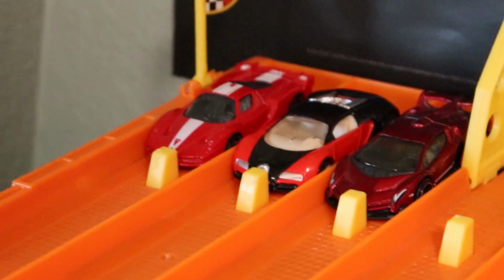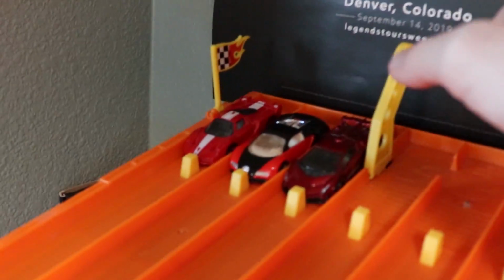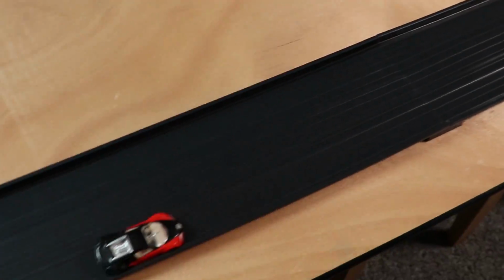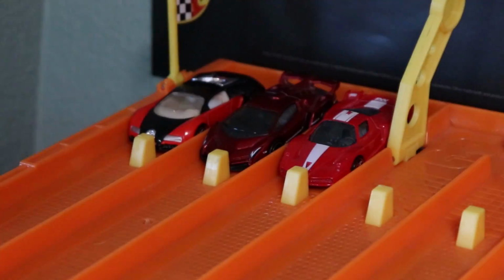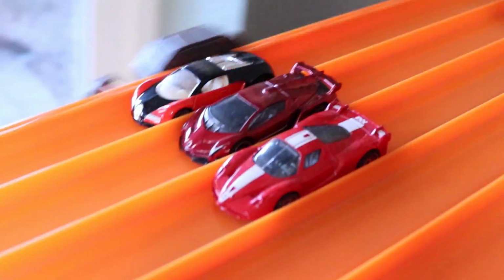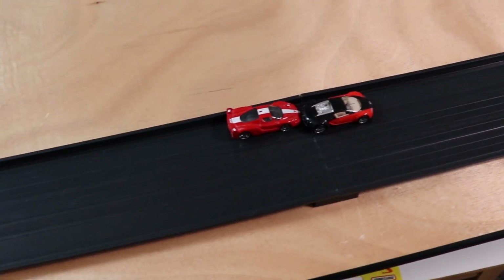Next up, we've got that fearful FXX who won the Fat Track race to get here. Let's see how he does. 3, 2, 1. And the FXX is going to fall ahead and take the first win. That Veyron, though, coming from a third place car, did pretty well. Here we go, the FXX now on the inside. Let's hope it doesn't wipe out. 3, 2, 1. Look at that, and the FXX very cleanly gets ahead of the competition, and we'll move on to the next race.